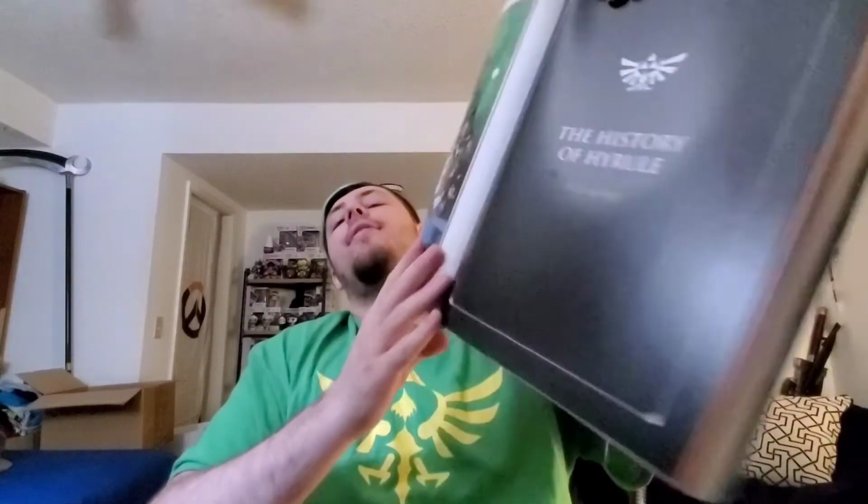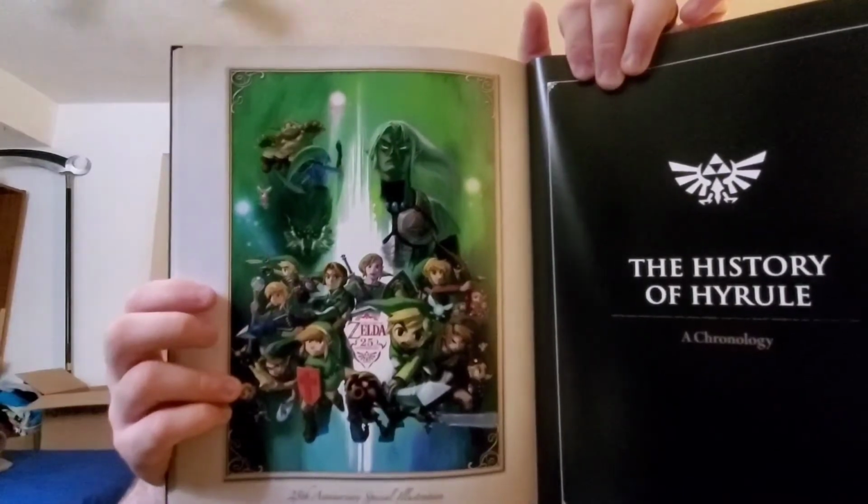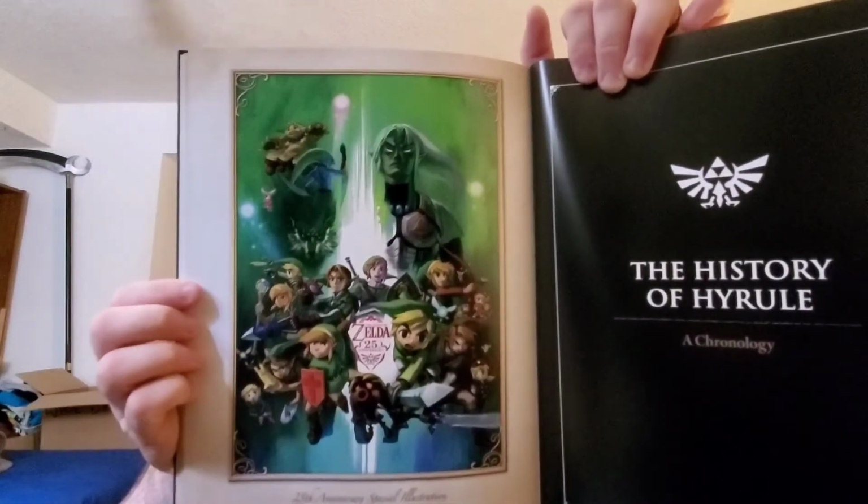Oh yeah, here's the Legend of Zelda 25th anniversary memorial image. The mural.